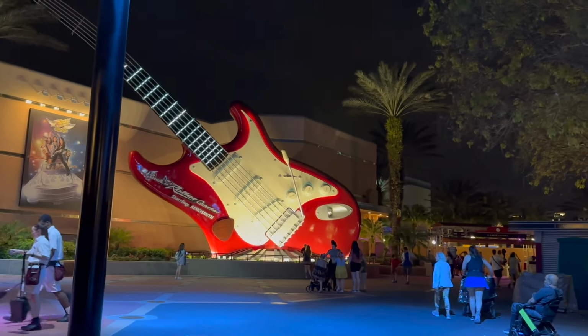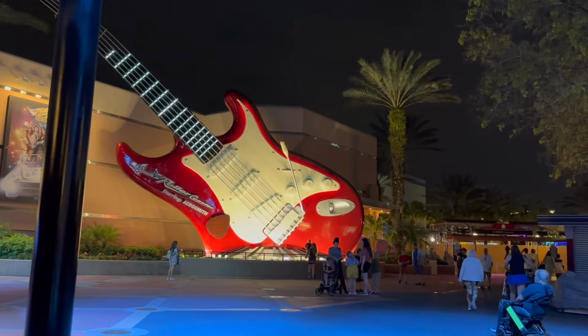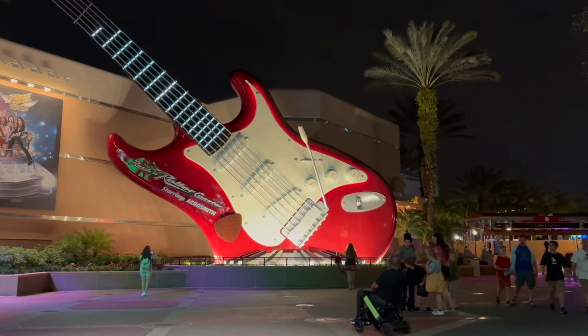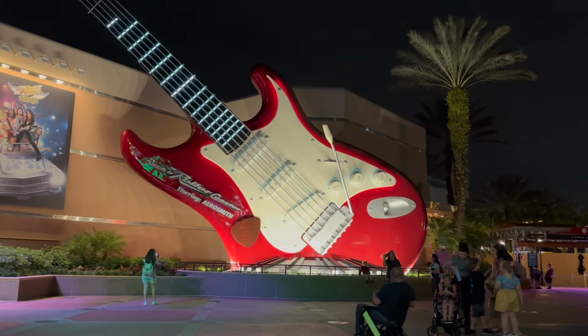Rock 'n' Roller Coaster starring Aerosmith also has a transfer device, but since it's been under refurbishment for a while, we haven't actually tried it for ourselves.